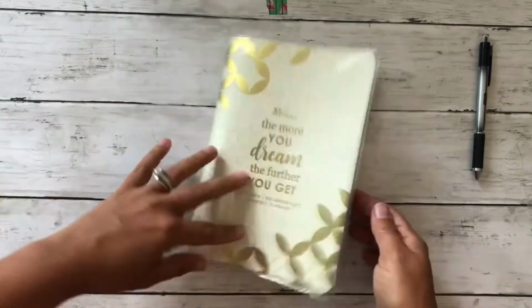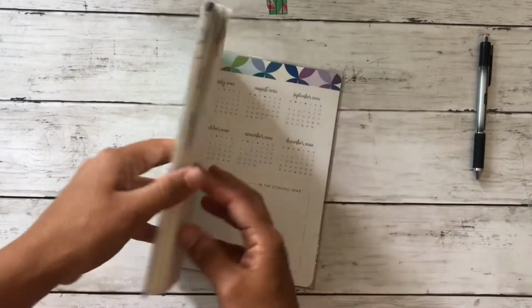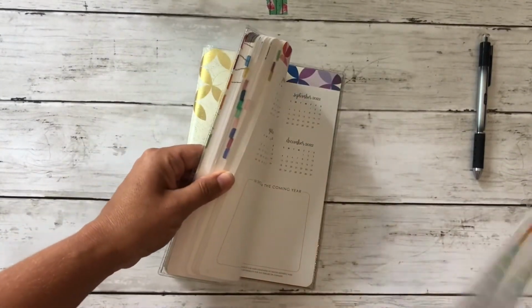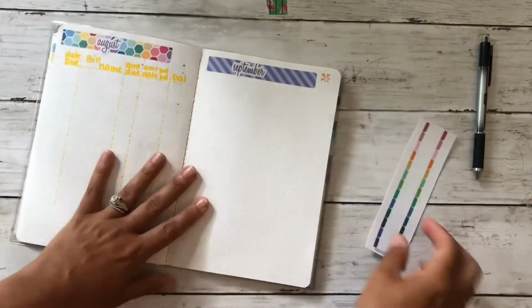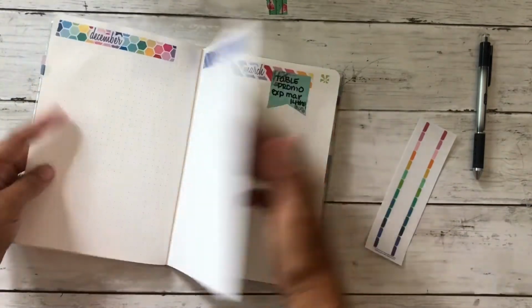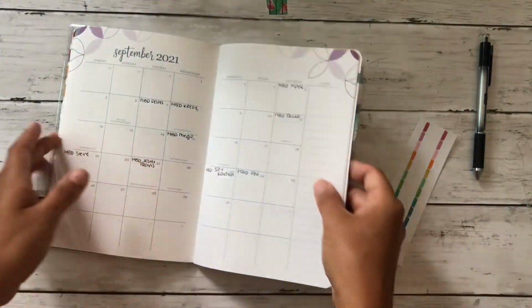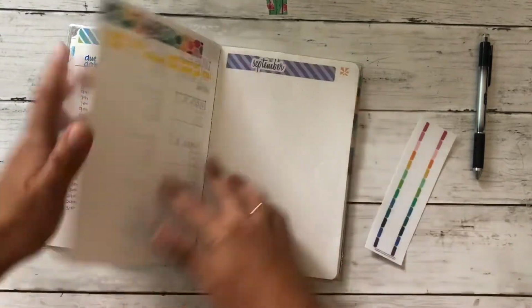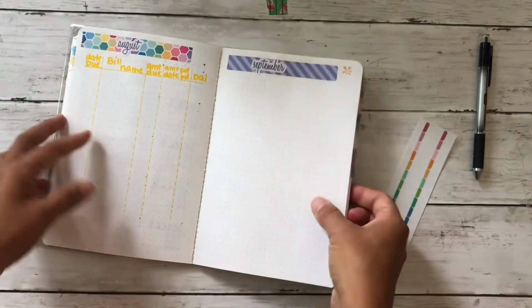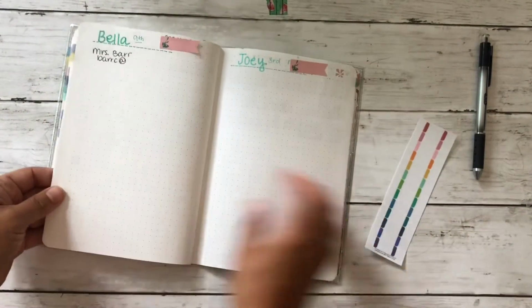All right, guys. So hopefully you like this. With the addition of the tabs on the side that came from the summer surprise box, I was able to give the at a glance, like grab it and go. I'm not gonna put them on the months, but putting them on the budget months was a huge help for me, so I can just flip right to things. I did put a couple back here so that I can just grab and go back there too.